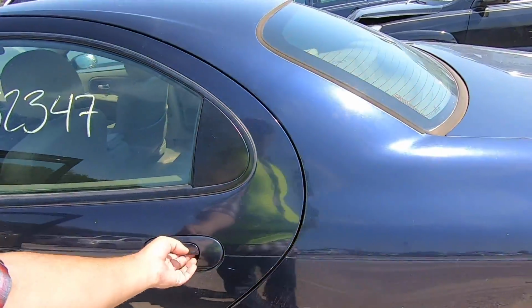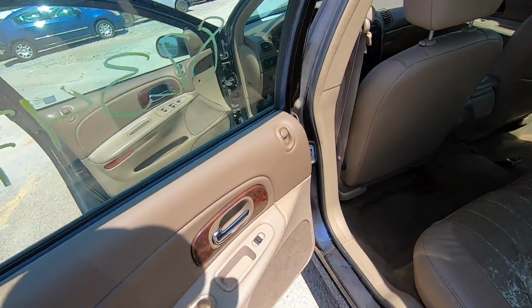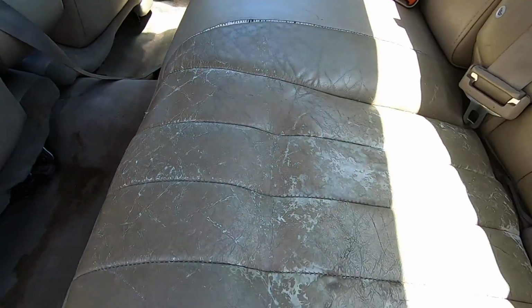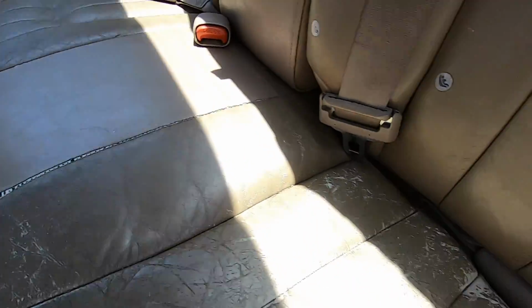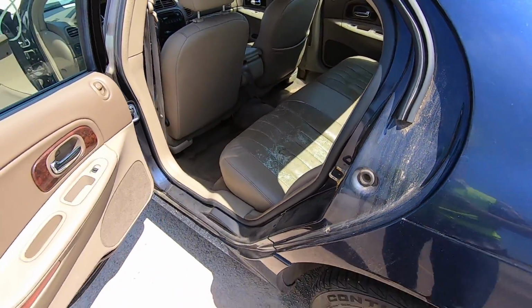Let's let this thing air out a little bit. The seats have seen better days. So is the back floorboard. You can see the back floorboard looks like it had something spilt and just sat in it for a while. Same thing back here. The seat doesn't look all that great. It's stained up. It's got some of the color missing. Some of the stitching is coming off of the seat over there.